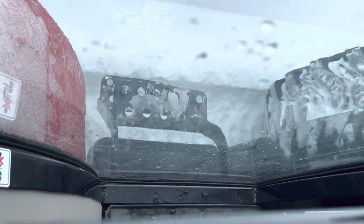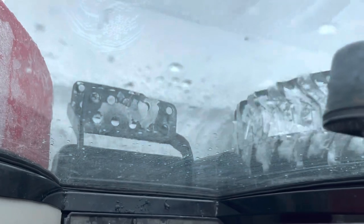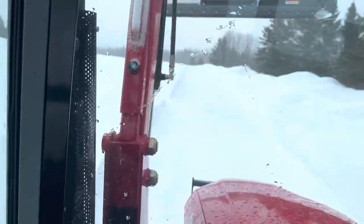Just drift, ladies and gentlemen. That is drift. About 4 inches of drift.